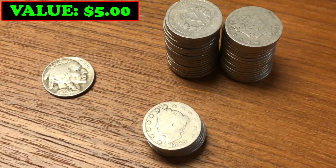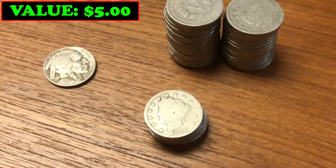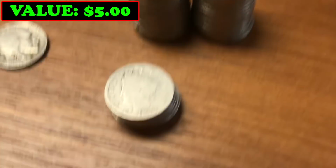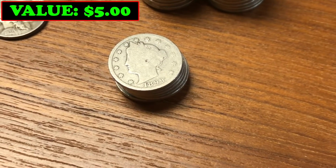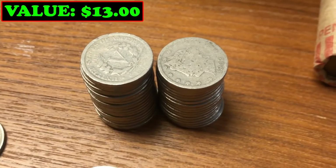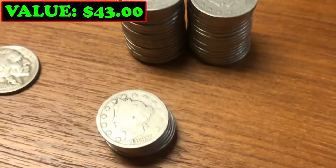And I figured I'd actually go with the valuations. Already did that, but I'm going to confirm that at about like $8. So these are 36 V-nickels, and then these are 8 from the 1800s. So these guys, I would say those are worth like $8 total, while this is probably worth about $30 total, so an additional 38 right there.